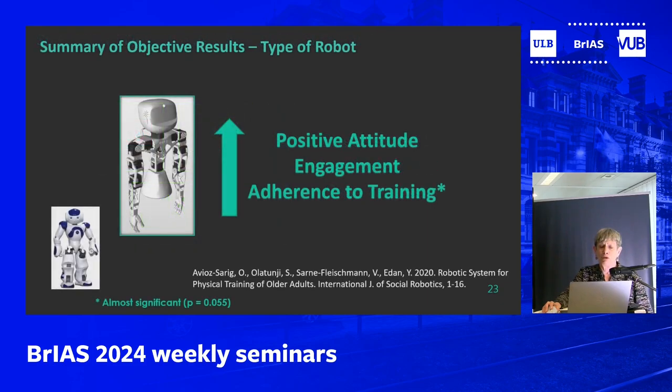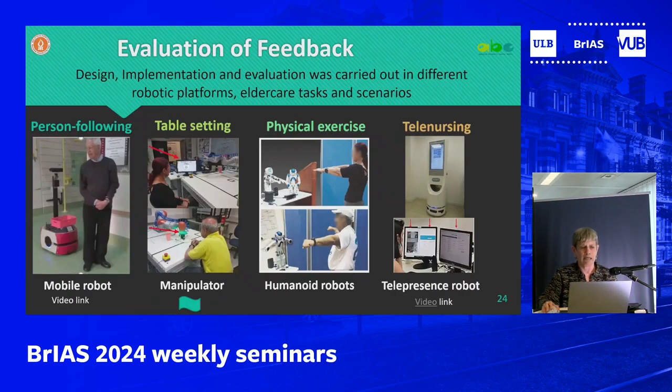And what was most important, and this led us to continue our studies with the robot that we call Jimmy, is that all our older adults threw away the toy. They told us, we don't want this toy. We want a robot that looks like a robot, so that we know we're working with a robot. And this improved their attitude, their engagement, and their ability to continually train. So this was the robot we went for, and we further developed.